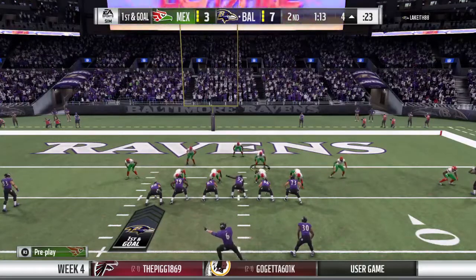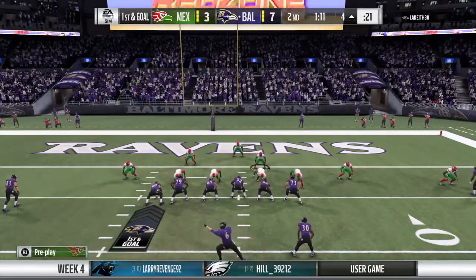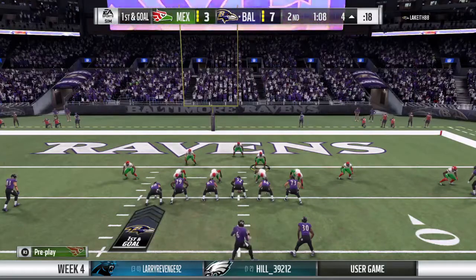Here we go, Leopard. Leopard. All right, now, lucky 56. Lucky 56.